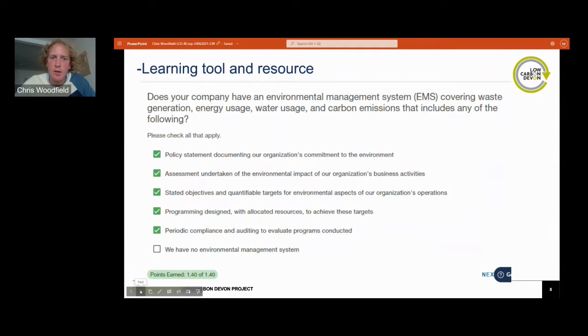So it says, does your company have an environmental management system? And you can see there the first tick box is policy statement documenting your organization's commitment. So if you don't have an environmental management system, this is the first step that you take. And then the next point there is around assessing your environmental impact across the organization. And then it goes down again to putting targets and objectives in place and then allocating resources to achieve those targets.